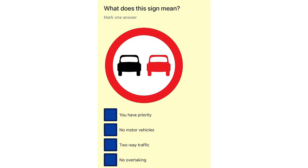What does this sign mean? You have priority. No motor vehicles. Two-way traffic. No overtaking.